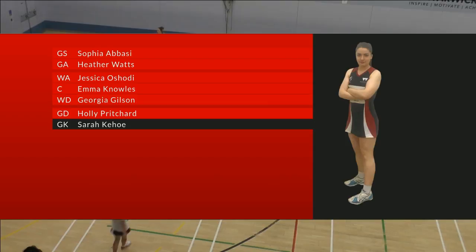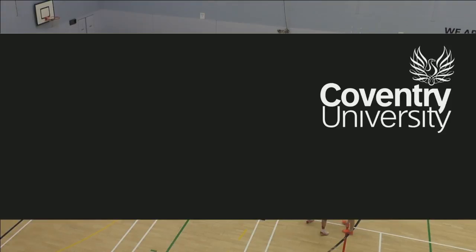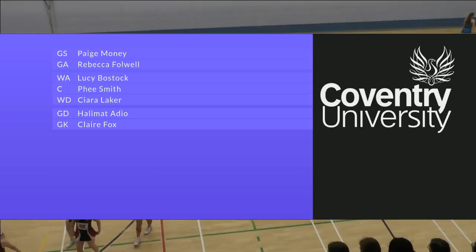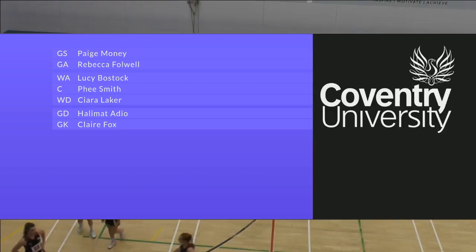So let's look through the Coventry lineup now. We've heard rumours of a Wasps player. I can tell you that is true. We'll start off with the goal shooter for Coventry University. Paige Money will be out there. Goal shooter is, of course, an important position, because especially in games like this, we'll have to see Coventry slotting the shots to make sure they win.